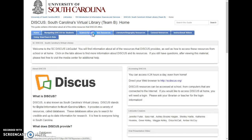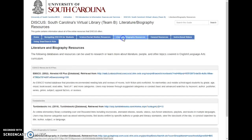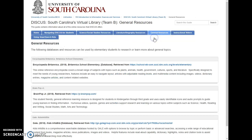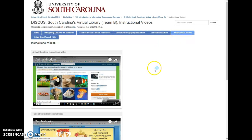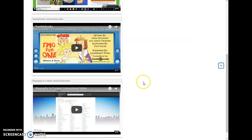We provided short lists of appropriate databases for each subject area so that it wouldn't be overwhelming for them. And then instructional videos would be helpful for students and parents and teachers. So we included Animal Kingdom, Tumble Books, and biography and context instructional videos.